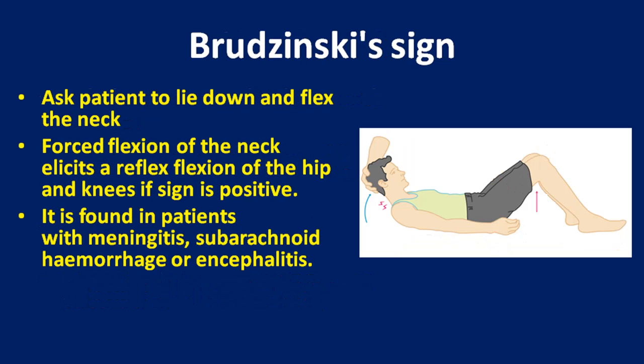Another sign is Brudzinski sign. For eliciting this sign, ask the patient to lie down and flex the neck, or you can flex the patient's neck. Then forced flexion of the neck elicits a reflex flexion of hip and knees if the sign is positive. So when flexing the neck, if the patient flexes his hip and knees, the sign is considered positive. It is found in patients with meningitis, subarachnoid hemorrhage or encephalitis.